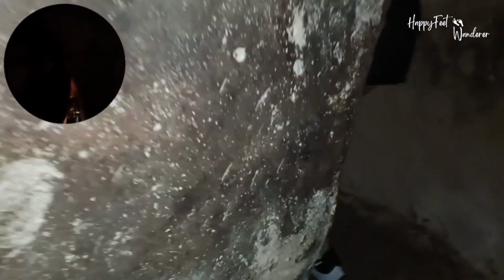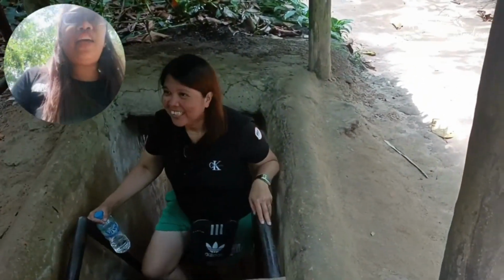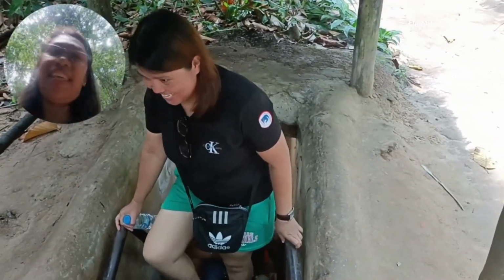Okay, the exit? This one? Another one after 20 meters. This one is the exit. Exit right here. Another? Go further. So all of us came out of the first exit.